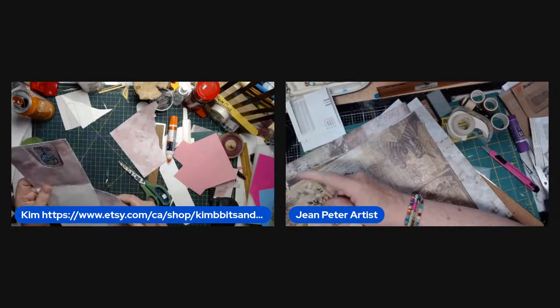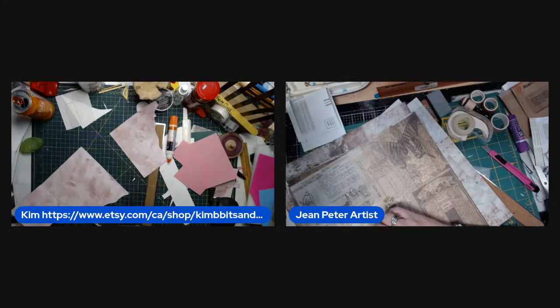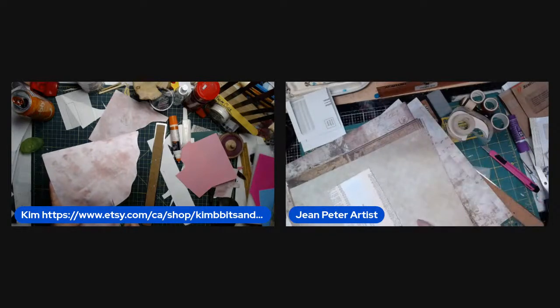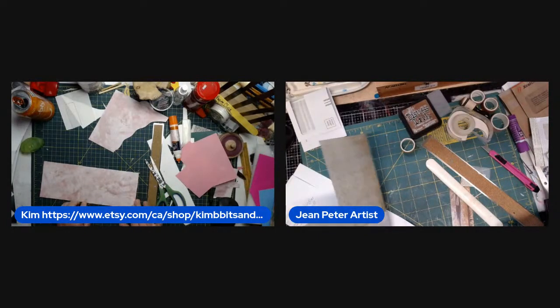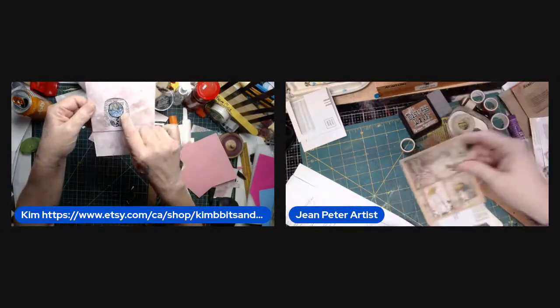All right. That corner needs just a little bit of a trim in. I didn't quite get it. There we go. And this folds. Okay, so we have the fold down with a little window.